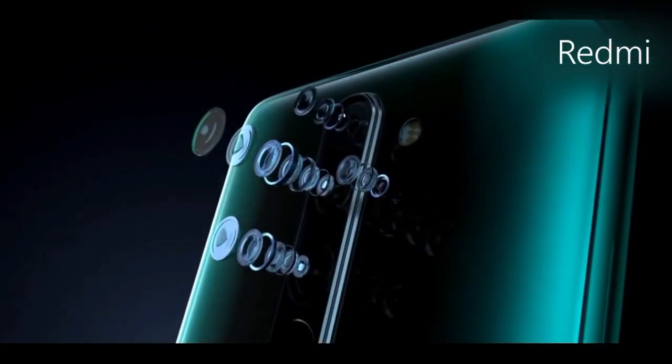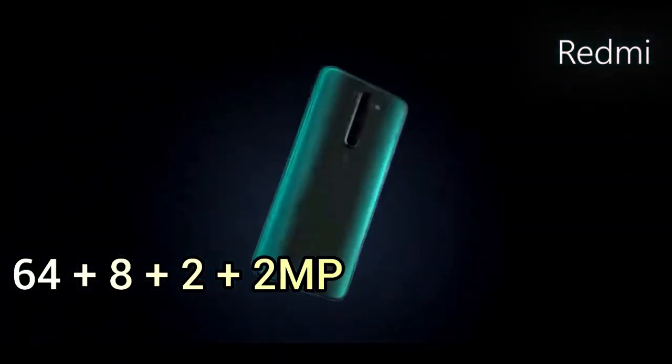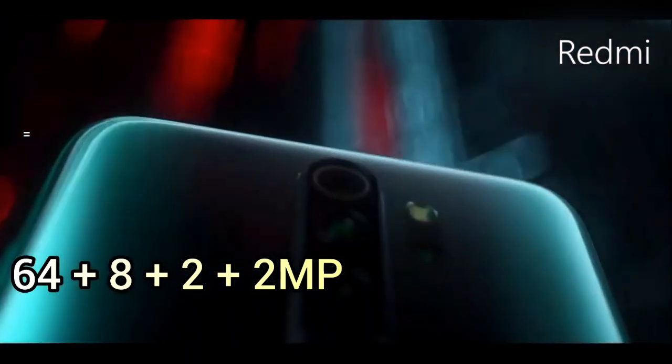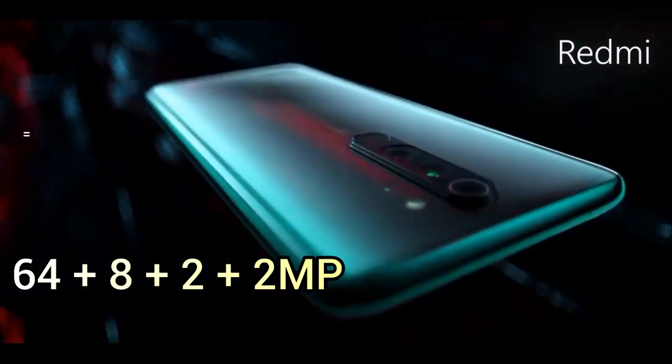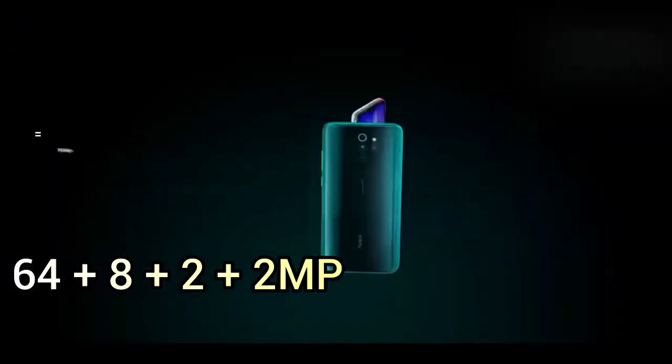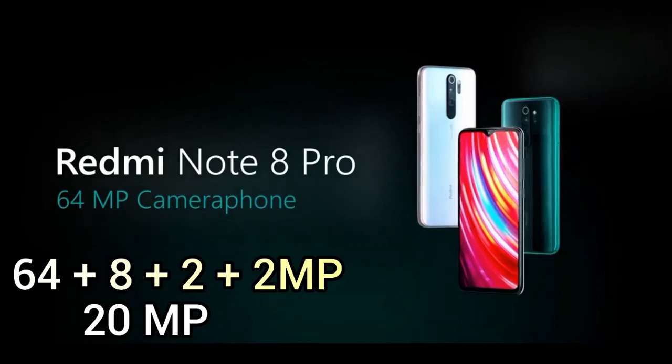On the Xiaomi Redmi Note 8 Pro, there is also a quad camera which has a 64-megapixel main camera lens, an 8-megapixel wide-angle lens, a 2-megapixel for macro photography, and another 2-megapixel for depth sensor, and on the front there's a 20-megapixel camera.